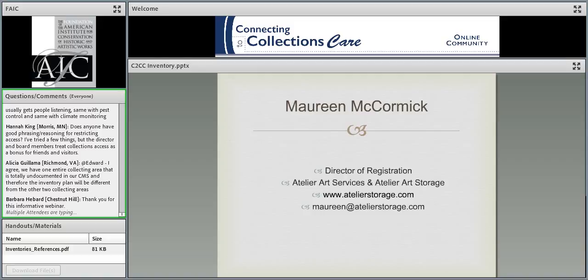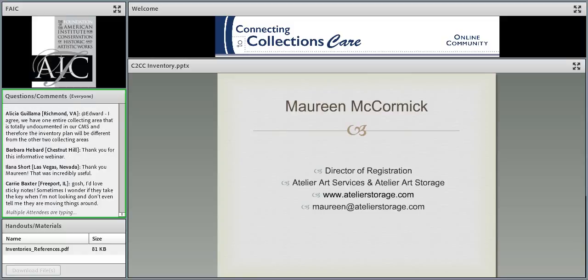So, how do we tell historic site owners, such as cities, counties, states, to impress upon them the importance of the inventory when they buy the site?